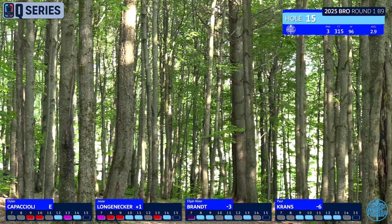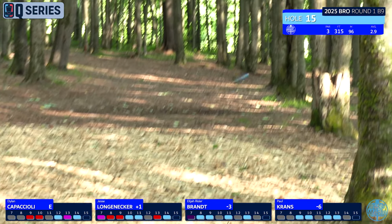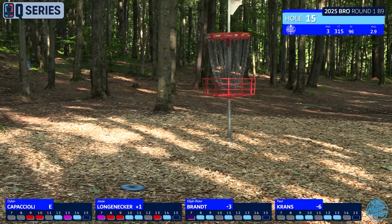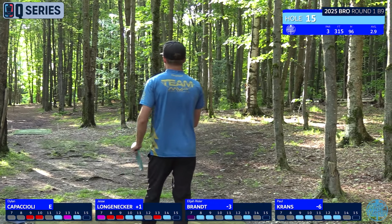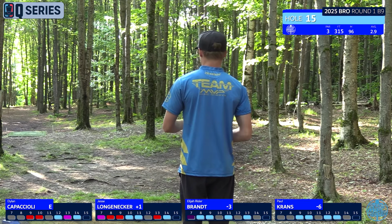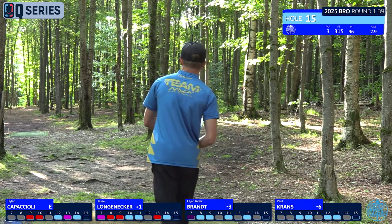Got a nice looking shot nonetheless. This one looks wide from Dylan, but also gets through. Oh, yeah, that'll play. That'll play for sure. Tap in birdie coming up for him. Gonna get back under par for the first time in a little bit.